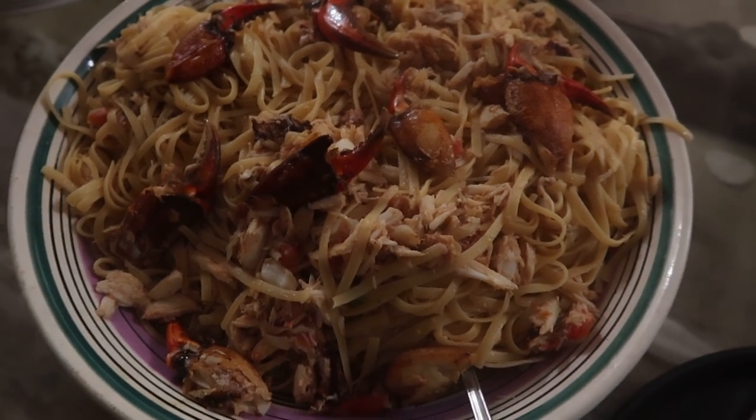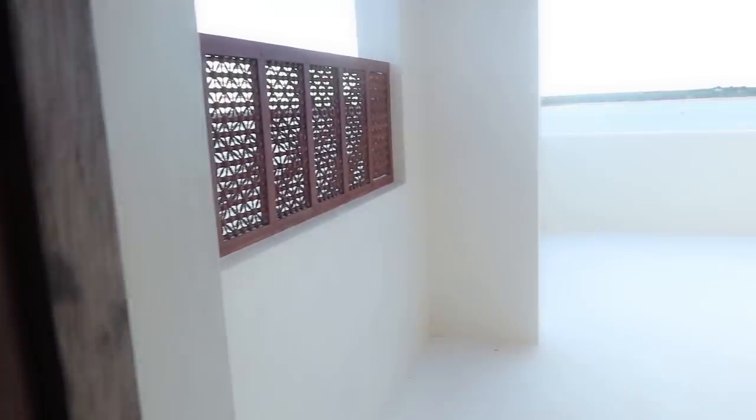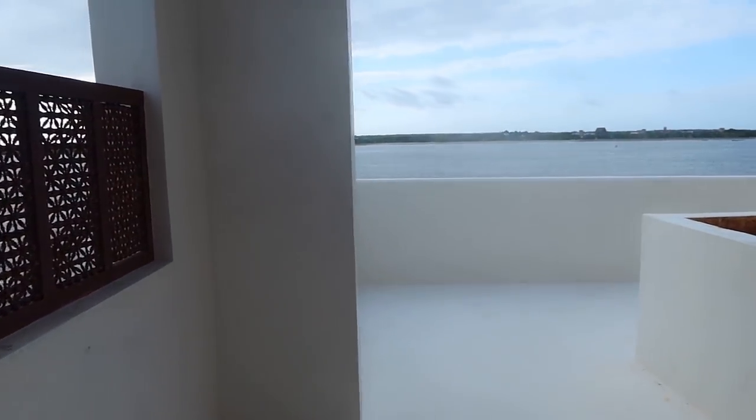So this is dinner, crab pasta and chicken, and Jason. It's a wrap for the night. Dinner. It's been raining all day, so. Doing the last walk to outside because we're leaving.